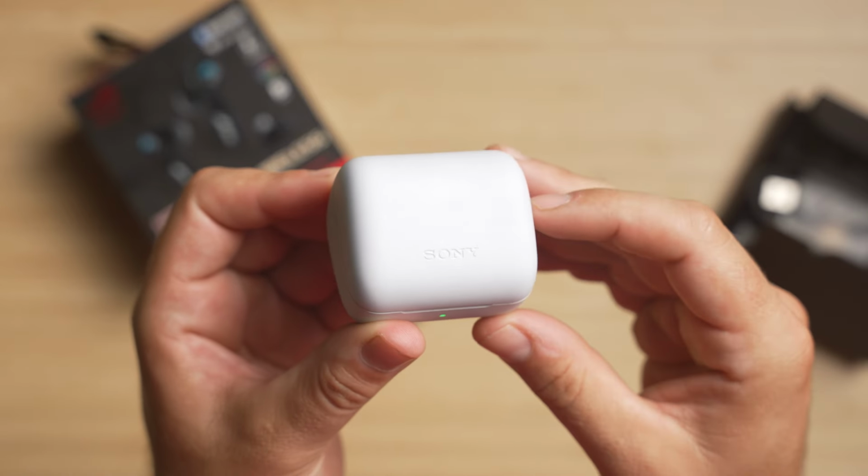Unfortunately, that is not the case with this case. But moving on, let's talk about one of what I think is the most important factors when it comes to wireless gaming earbuds, and that is comfort.